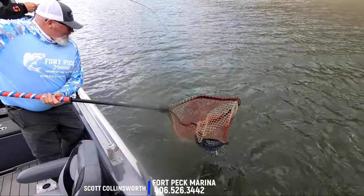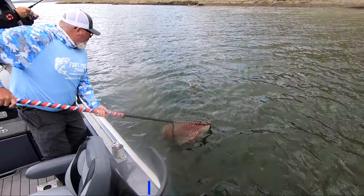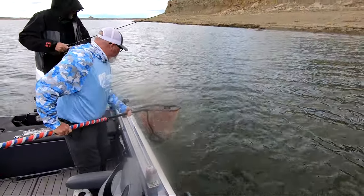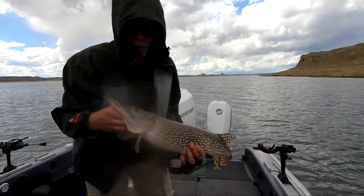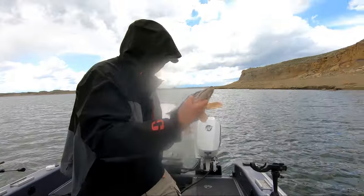Oh no. Oh, is it? How can you guys tell? I keep thinking it's a walleye. Nice pike. Yes, you do. Nice one. Yes. Just a beaut. Beautiful fish. Pike.